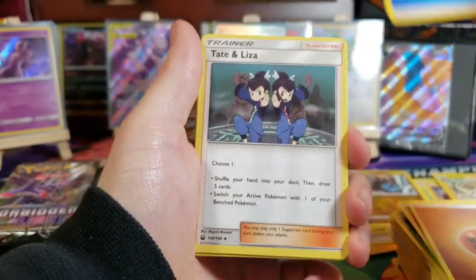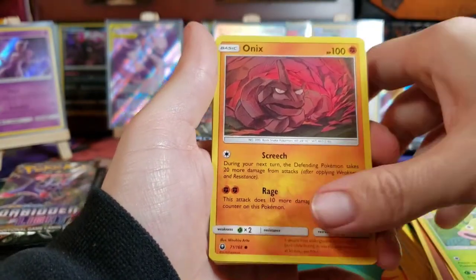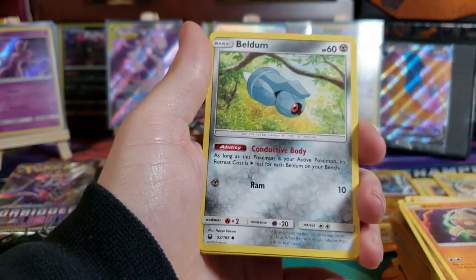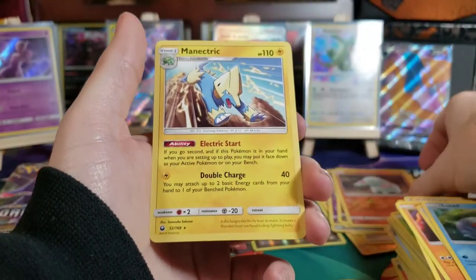Got a Water Energy. Tyrogue, Lizard, Cacturne, Weeping Bell, Onix, Bagon, Altaria, Beldum, Lotad, Reverse Phanpy. And on the end is a regular rare Manectric.